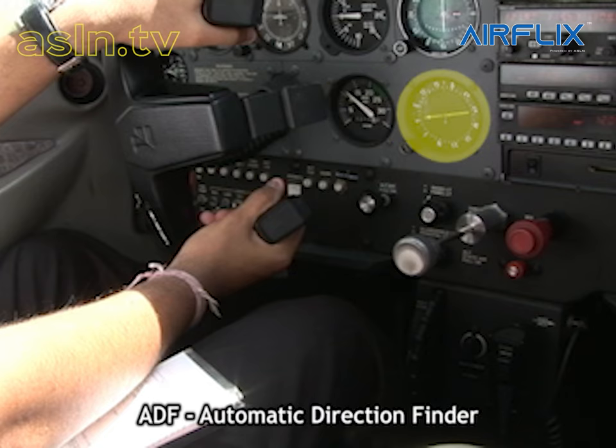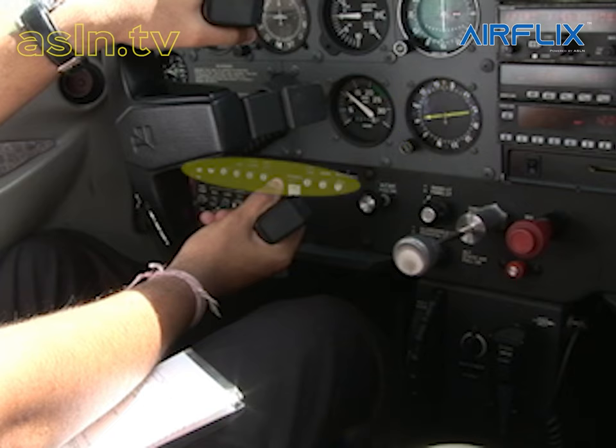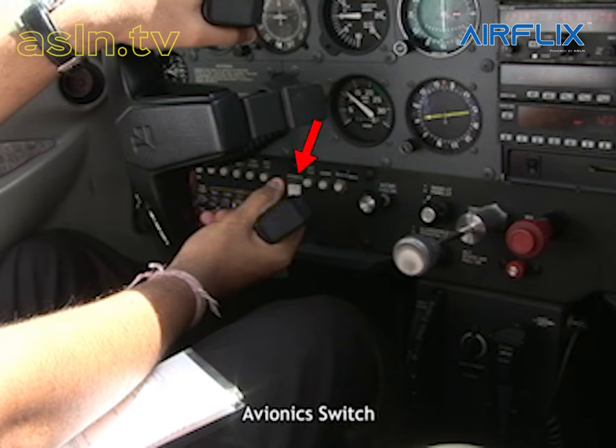You'll notice here that there is an instrument used for navigational purposes called the ADF, or the Automatic Direction Finder. Behind the yoke, we have the fuses. The switches that control the lights of the airplane are below the fuses. We also have something new in this airplane, which is an avionics switch, which basically controls all radios with just one button. It makes starting the airplane and turning it off much easier.